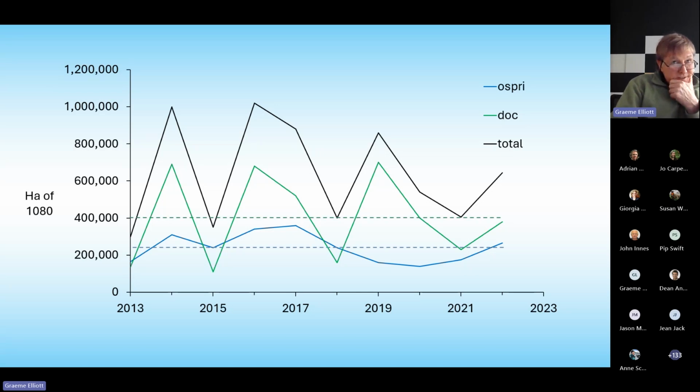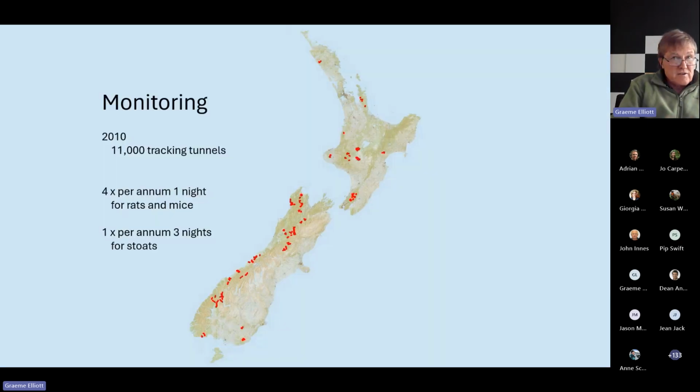So that's what it's looked like for the last 10 years. The other thing I wanted to talk about briefly was the monitoring program that we've got that goes along beside the 1080 program. I didn't know quite what to show you, so I've looked back to 2010 to tell you what we were doing then, and my colleagues will tell you about what we've been doing more recently later on today and tomorrow.